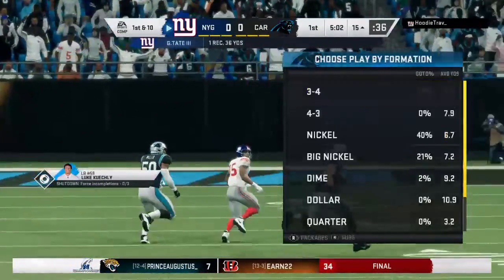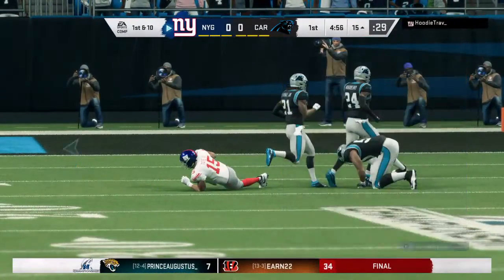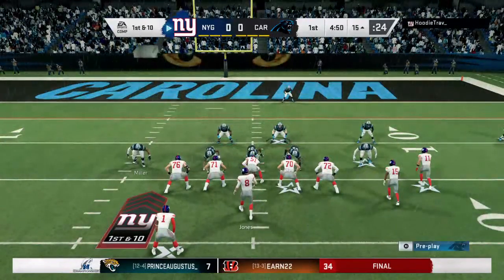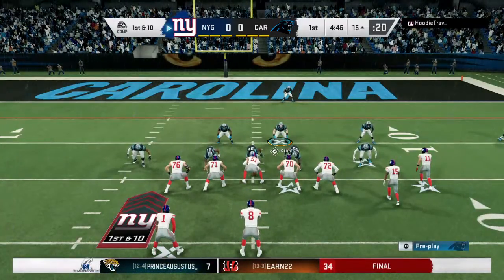But we spend a lot of time exalting the offensive masterminds in this game, right? They draw up these beautiful plays. They look so perfect up on the board. But occasionally, sometimes you just say, throw it up and let him go get it.